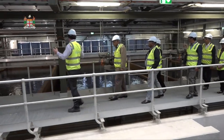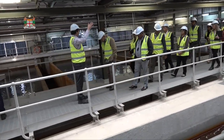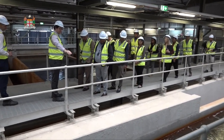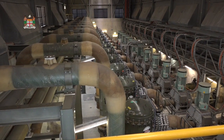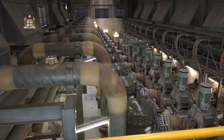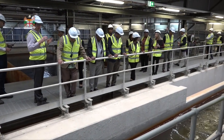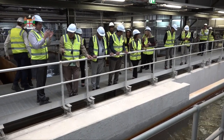So the process is we get this raw seawater coming in. We dose some of this chemical into it that we saw on the way past. If you have a look at the channel in the middle, you can see it's got that rusty colour up above. We put in ferric chloride, so it's an iron-based chemical, hence that brown rusty colour. What that chemical does is it takes all the small particles and makes them bigger.